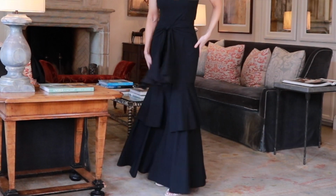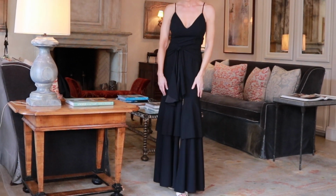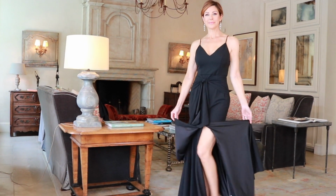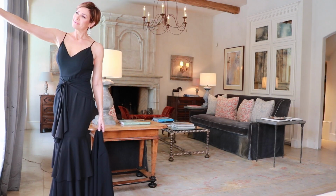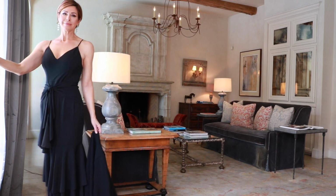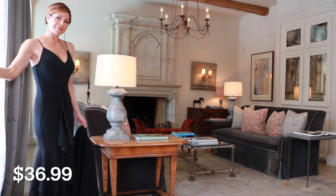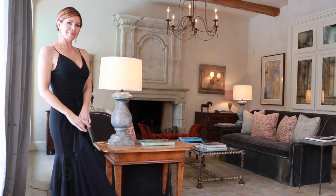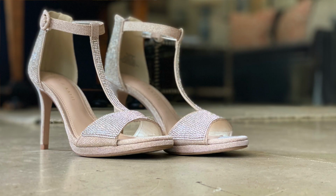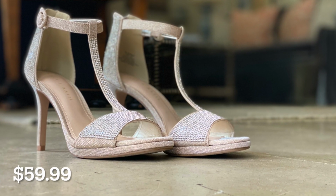That tiered ruffle at the bottom hemline is so beautiful, as well as that functional tie around the waist. You can really cinch it in. It does have some stretch to it. It's a poly spandex with a poly spandex lining. This dress is $36.99. I am wearing also the Kelly and Katie Conrad platform sandal in gold silver for $59.99.